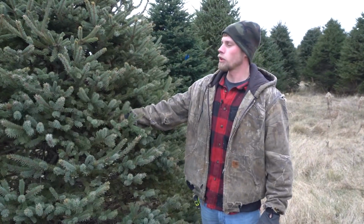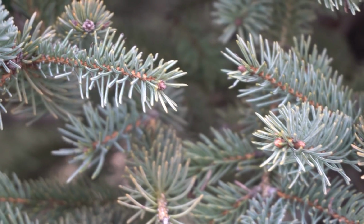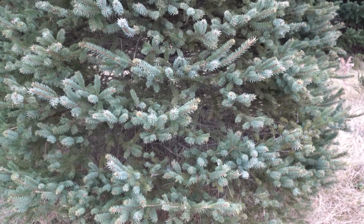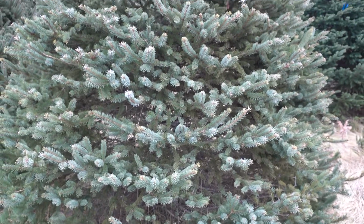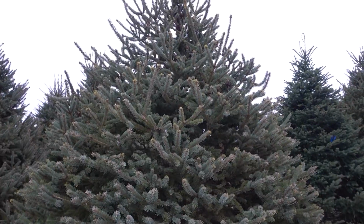So this is a traditional white spruce right here. He's got nice round needles. They're a little bit prickly, but they're good if you have cats or dogs. They won't want to mess with these trees here. This is a very durable tree. They're tough. They can handle a lot of weight. You can hang all kinds of ornaments on them.